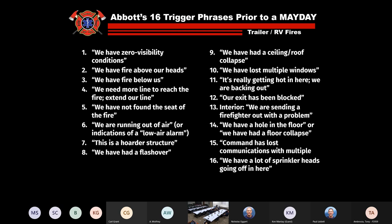These are Don Abbott's 16 trigger phrases that occur often on the radio prior to a mayday. And you may have seen these before, but we'll go through them very quickly and just discuss some of the challenges we have and some of the problems. So the first one they talk about is that we have zero visibility conditions.